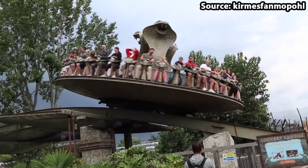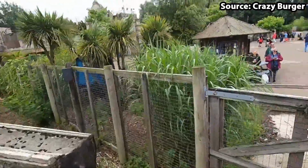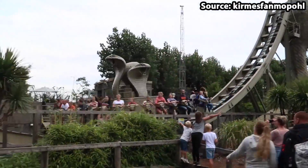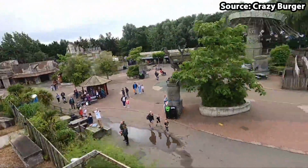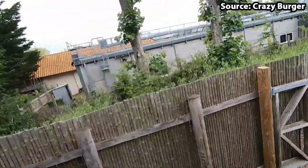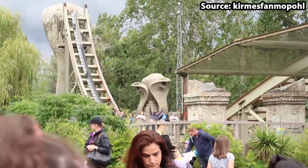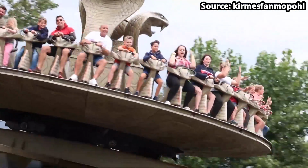Yet in terms of the ride itself, don't get me wrong, it is so much fun to travel backwards, forwards and up and down while spinning at 43 miles per hour. But would you say it is worth an average 70-minute queue? I don't think so. Therefore, when taking into account the many pros and cons of Kobra, I think it is easily worthy of the number 7 position.